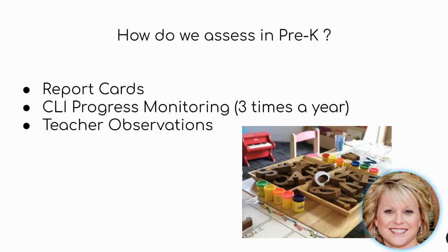We assess our children in different ways in pre-K. We assess using a report card. We use a tool called CLI, progress monitoring, three times a year. That's at the beginning, the middle, and the end of the year. And we also progress monitor using teacher observations.